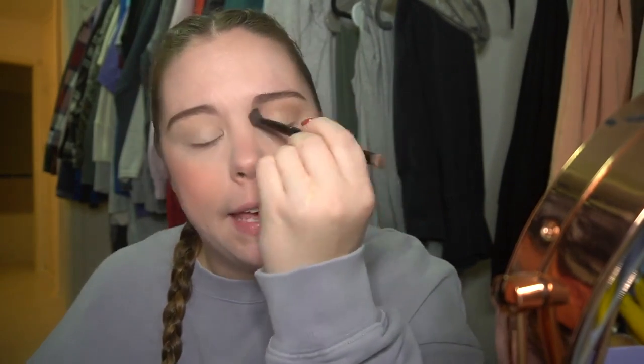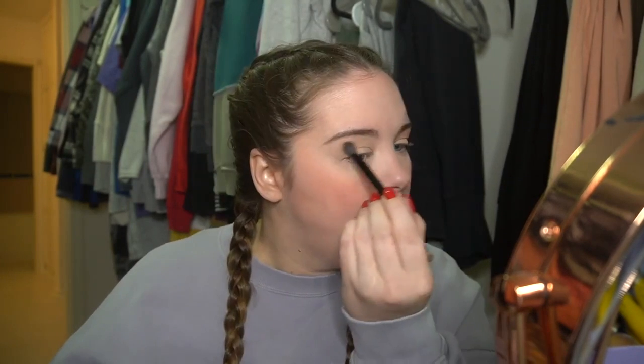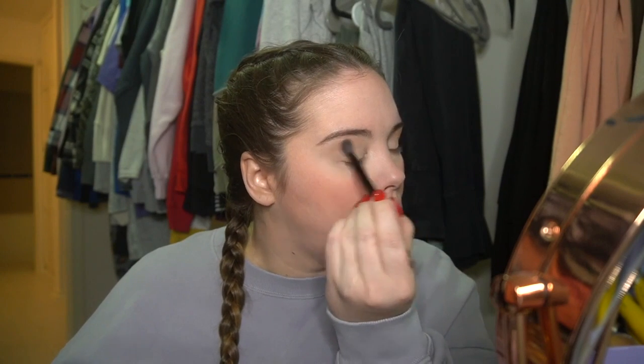I don't like a harsh dark brown on the top just because I think it is too dark and I have smallish eyes. So it's just like too much heaviness on my eye, in my opinion, to use a dark brown everywhere. So I love this color because it's just a very natural, neutral one.